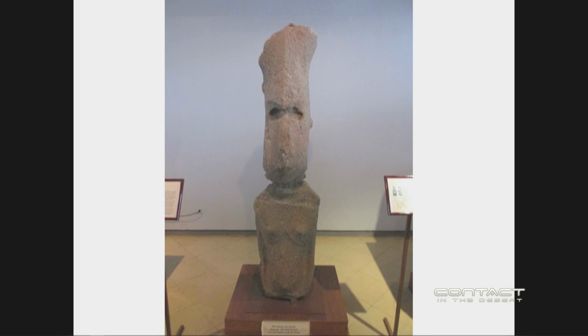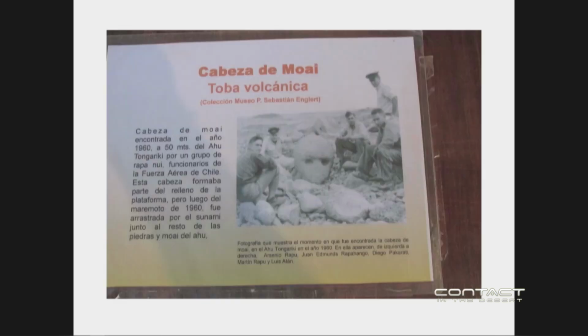This is the only statue of a woman, apparently. She has breasts, but it's a very strange statue with this elongated head. I mean, it looks like an alien. This is a unique statue there, very strange.